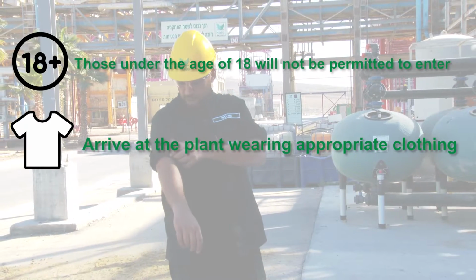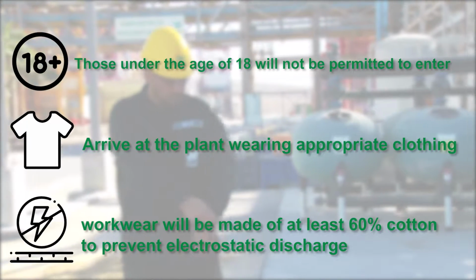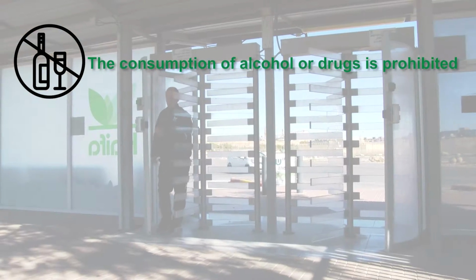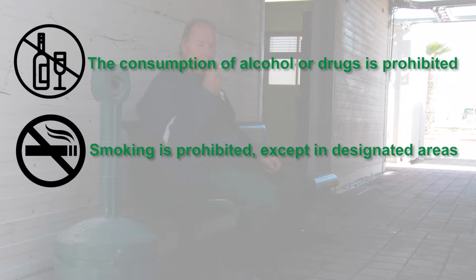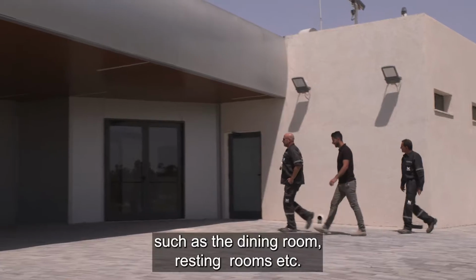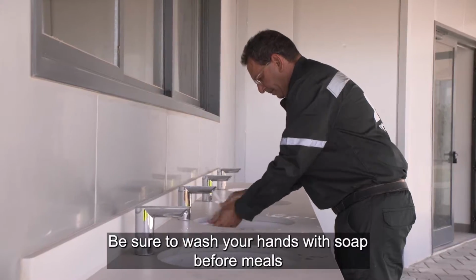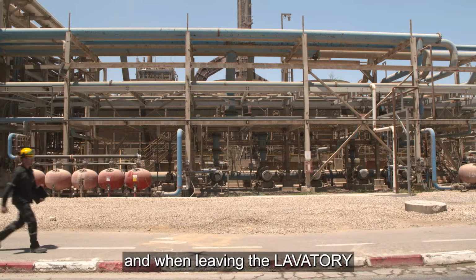Wear appropriate clothing. Work clothes should be made of cotton or at least 60% cotton in order to avoid electrostatic discharge. The consumption of alcohol or drugs is forbidden. Smoking is forbidden, except in designated areas. Do not eat in the production facilities, only in designated areas such as the dining room, resting rooms, etc. Be sure to wash your hands with soap before meals and when leaving the lavatory.